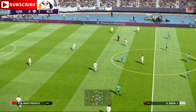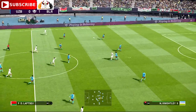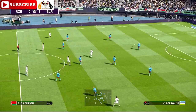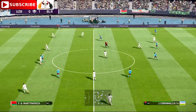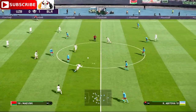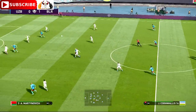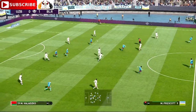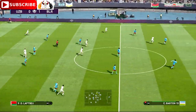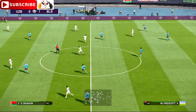And we're off again. Uzbekistan need to get the balance right to sort this out. Ambition must be complemented by just the right amount of caution, and I think the more experienced players can oversee that. Tries to get it forward quickly. And it's hoisted clear. Hoists it forward. Oh, well intercepted, really alert to the danger.